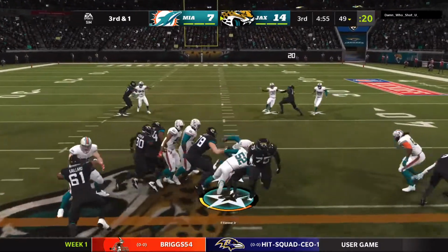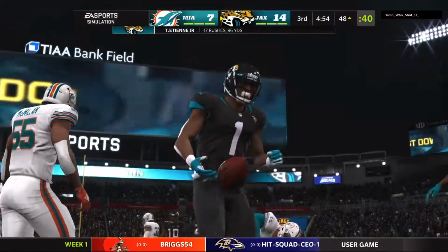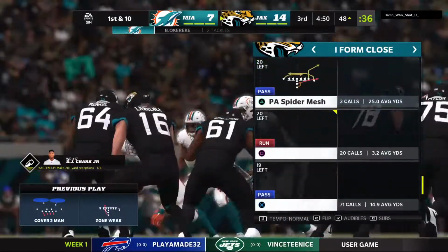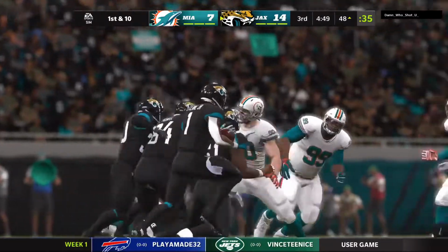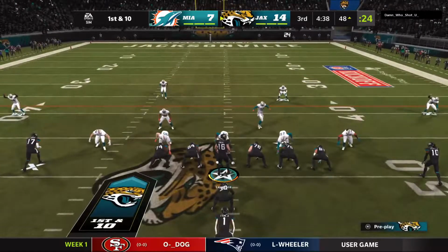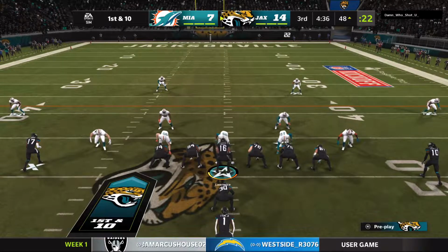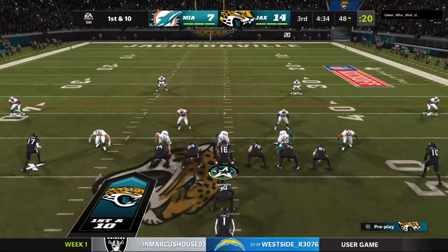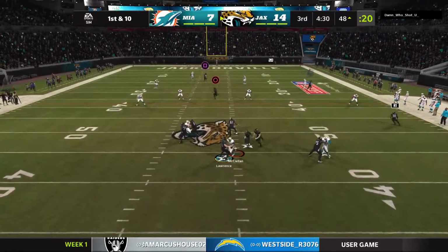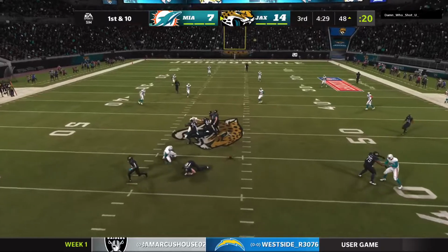On 3rd down, here's Etienne. And he's got enough for the first across midfield to the 48. A 3rd down gain of 3 yards, and that'll be enough. That's a tremendous group effort there because when you talk about offensive lines, the best ones, talk about guys that play in harmony, in sync, and getting things done, and they did that on that play. Yeah, especially on 3rd and 1. Got to be in sync, and they were.